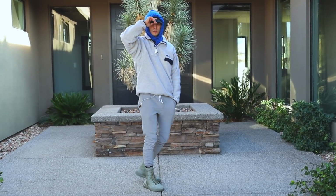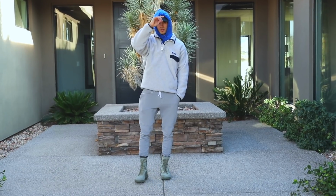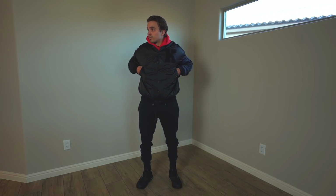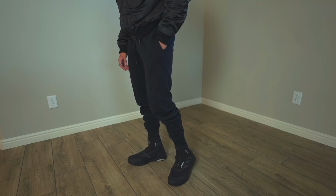Having too many fits that are too matchy may get kind of boring, so having one color pop is great, especially when you go with something like blue or bright red, which, hey, red is going to be 2021's color of the year, so that's what I went with here on this fit.